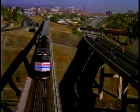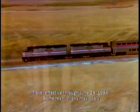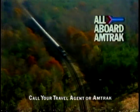There's something about a train. There's something about a train that's magic. With Amtrak's low fares, you can travel across the country and back for just $275 or less. Or turn a one-way ticket worth over $50 into a round-trip ticket for just $7 more. All aboard, America. All aboard, Amtrak.